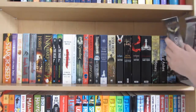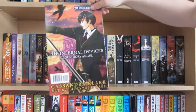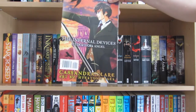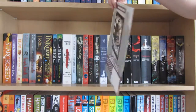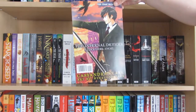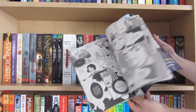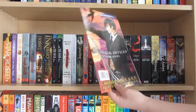So I have that, and then finally here, which the lovely Madison sent me from America, who is Slightly Bookish blog, and she was Wednesday on Nerds Read Bookishly. She sent me this taster chapter thing of Clockwork Angel in manga form, which is awesome. I haven't read it though, because obviously I haven't read Clockwork Angel, so I wouldn't want to spoil it for myself, but that is awesome.